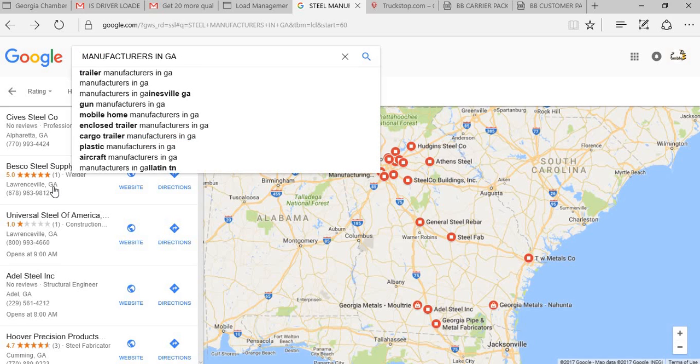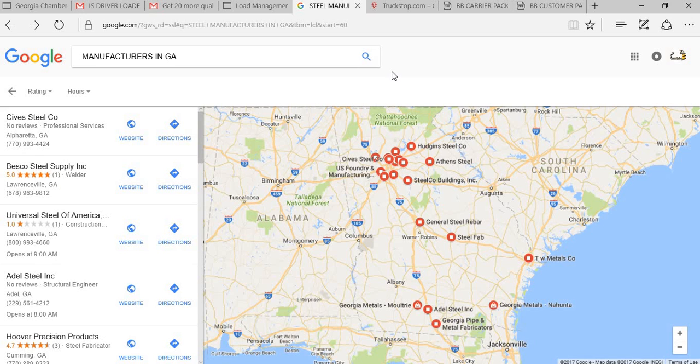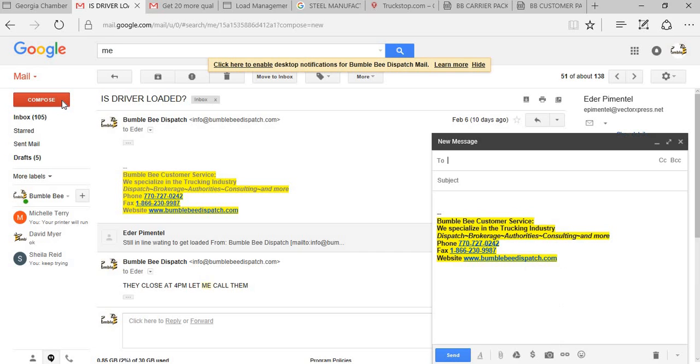Right? So basically, I'm not going to take up too much time on actually finding shippers. Once you have found a shipper, the next thing you're going to do is send that shipper an email. So let's go over here to the email. We're going to click on compose. And I don't have an email address, so let's just say this is my shipper, info@bumblebeedispatch.com. Okay, so let's say that's my shipper, and you can put available freight or hauling freight for your company. Put something in the subject line. Whatever you choose is fine. I'm really not picky. But let's just say about hauling freight.